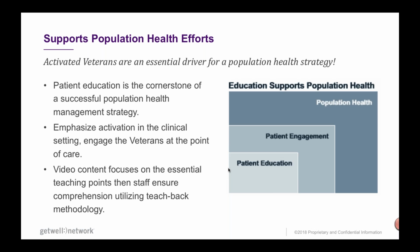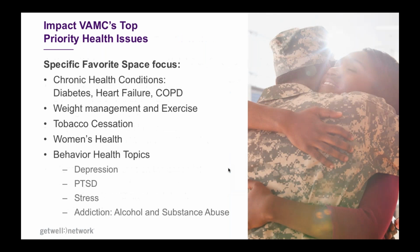In order to independently manage their acute or chronic conditions, patients need to learn new skills and behaviors. Activated veterans are an essential driver for a population health strategy. This is a technology tool to help support that for both the clinician and the veteran and their family. The veteran ambulatory experience impacts the VA Medical Center's top priority health issues.